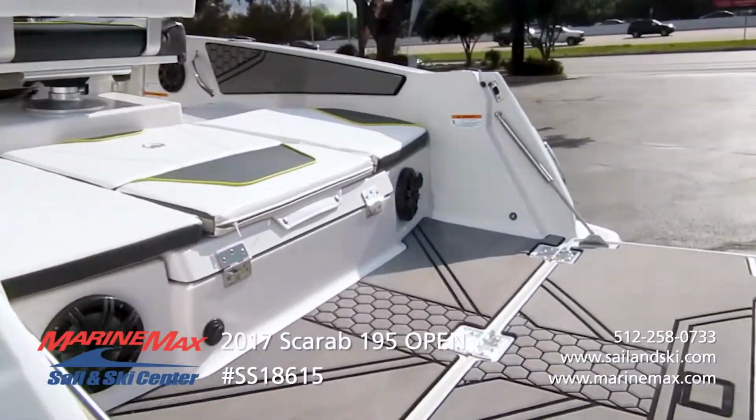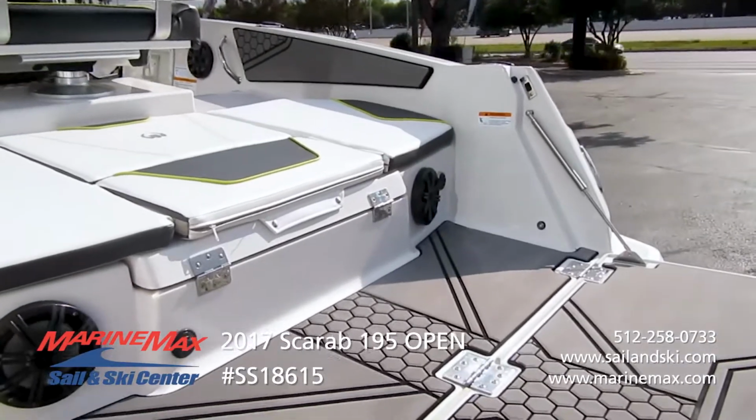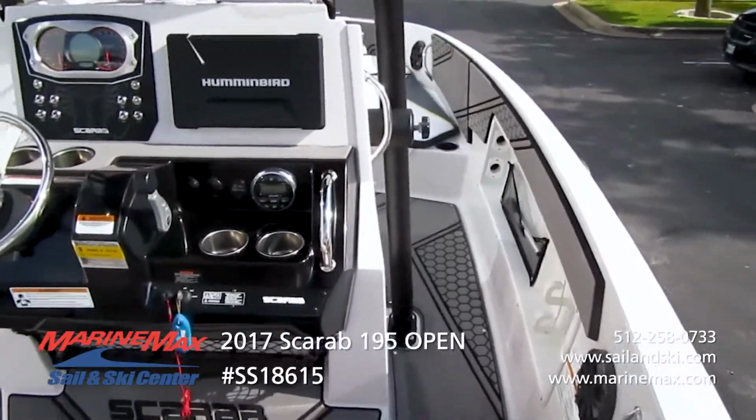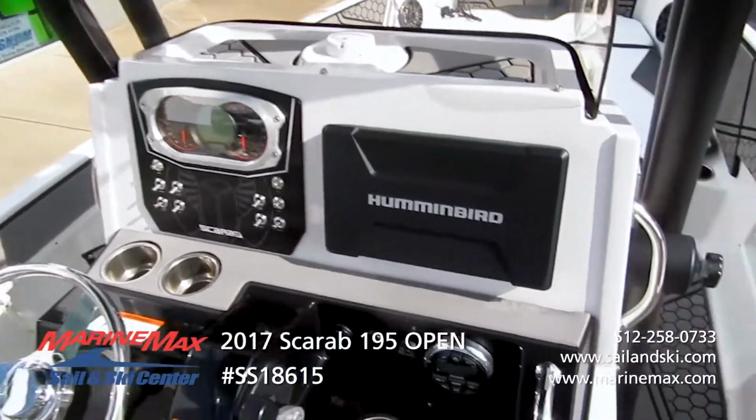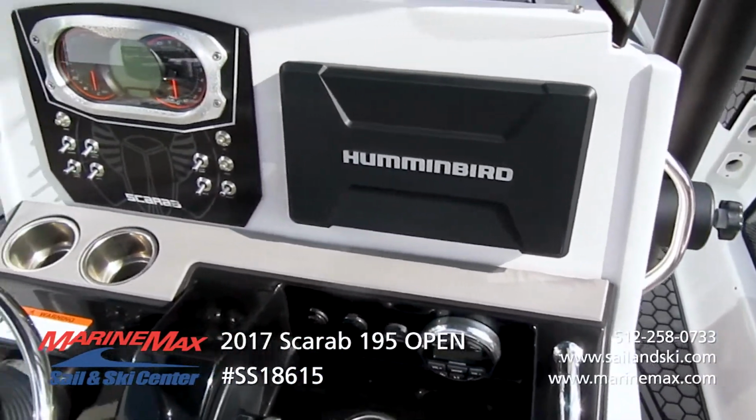The floor is lined with marine mat from the cockpit to the drop-down tailgate. This is a smart-looking center console jet boat that can be used anywhere from the lakes of Central Texas to the intercoastal waterways off the Texas coast. The versatility of this watercraft is to behold.